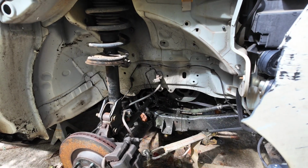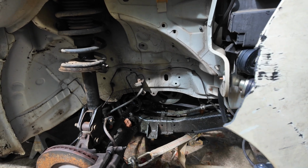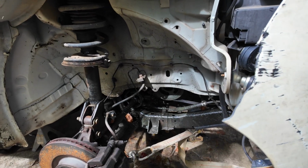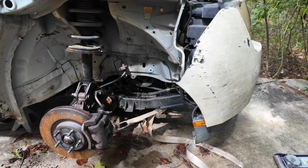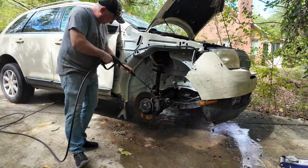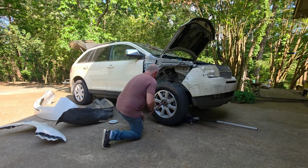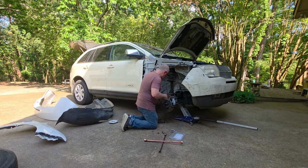Doesn't look like it really has any structural damage. A little bit of the mounting flanges are bent. It's no big deal. But let's see if we can get it cleaned up a little bit so we can work on it. So I decided to time lapse the next couple of minutes because this was actually about maybe 5-6 hours work.